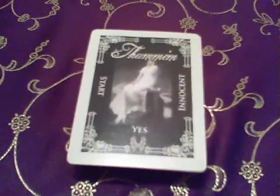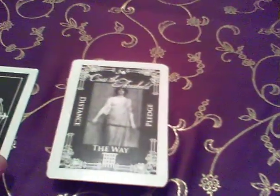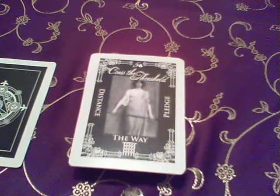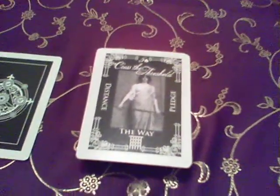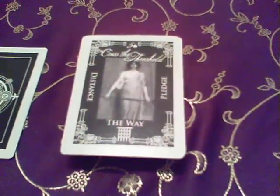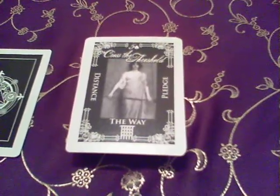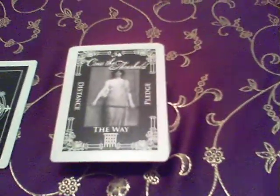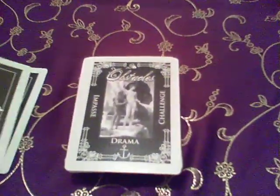But what I do like about these cards is that they have multiple keywords on them. So if the whole point of using these oracle decks is to give us some keywords which then become the positions in the spread, this deck is useful because it gives you 3 different keywords. So technically this card is called Cross the Threshold, but the words themselves are distance, and then we have the way, and then we have pledge. So in that sense, if this card came up as your oracle, or as the oracle spread position, you could interpret that position as either distance or the way or pledge. So I think that that's actually really cool for this kind of method and this kind of reading.